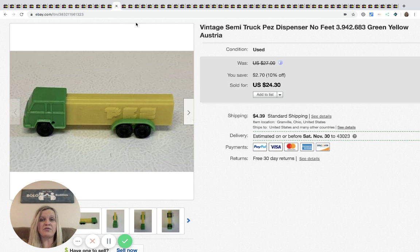I took a best offer of $19.50. Is it a huge bolo? No, but no feet Pez are a nice little bread and butter item. If they are not the big money ones, you're still probably more than likely going to find a collector that's looking for that piece. And the buyer paid shipping.